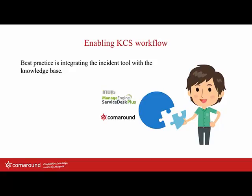Working this way will result in articles being created, modified, and reused by all agents. And this is a good description of the daily incident workflow in line with KCS. Of course, we also need to make it easy for the support team to work this way.